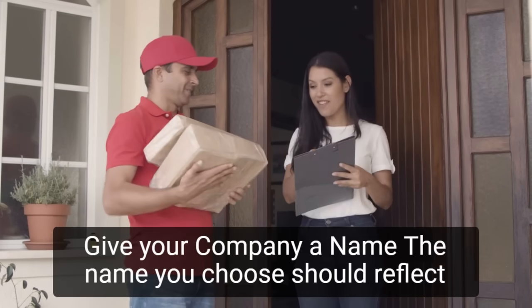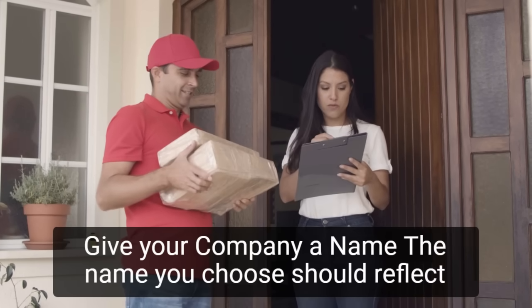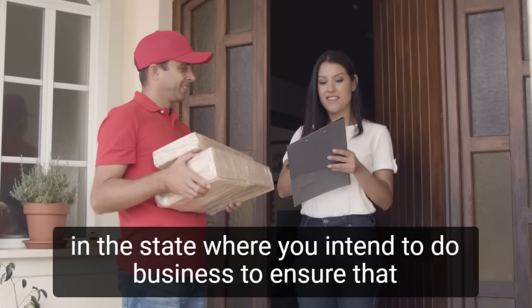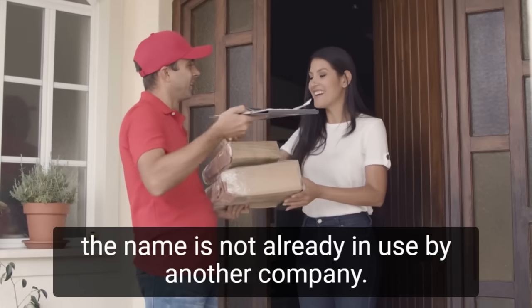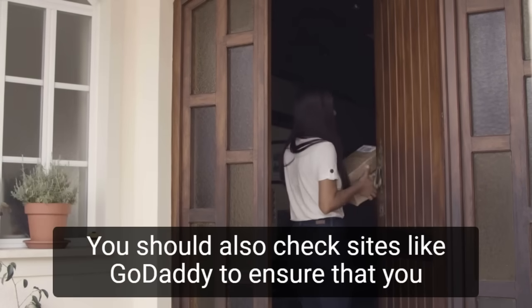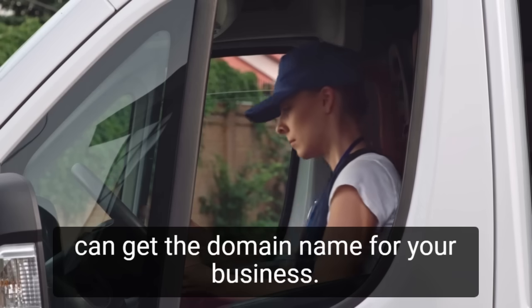3. Give your company a name. The name you choose should reflect your company's values and mission. Before settling on a name, check with the Secretary of State in the state where you intend to do business to ensure that the name is not already in use by another company. You should also check sites like GoDaddy to ensure that you can get the domain name for your business.